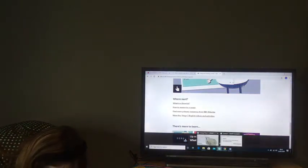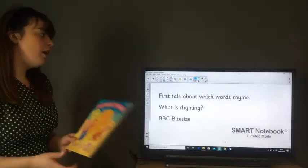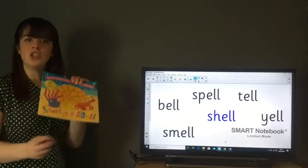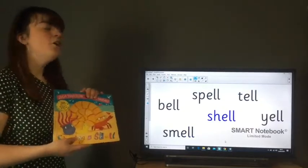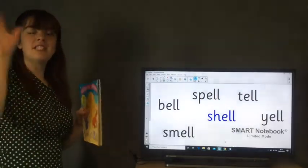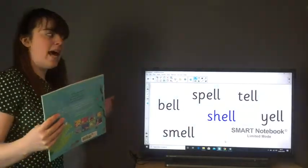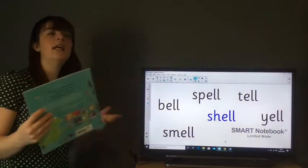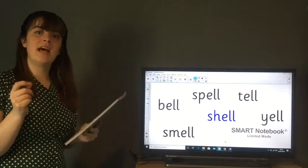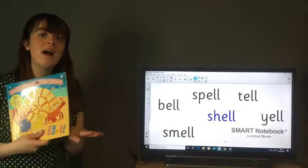Once your children know what rhyming is, you can go on to the activity. You can choose a word. I chose shell. You can get them to write shell on a big piece of paper and then write as many words as they can come up with that rhyme with shell. I had a little think: tell, yell, spell, bell, smell. They all end in the L sound. So that was my little activity. Have a go at that at home.